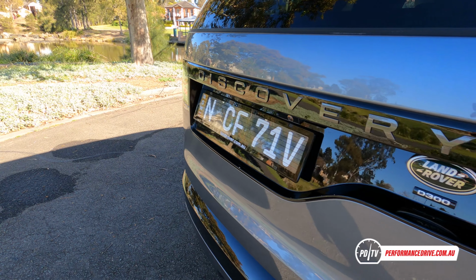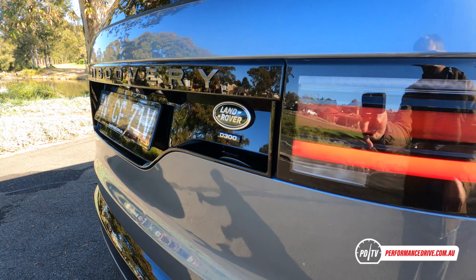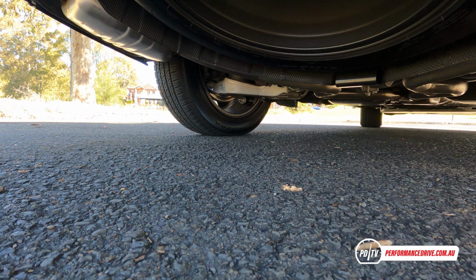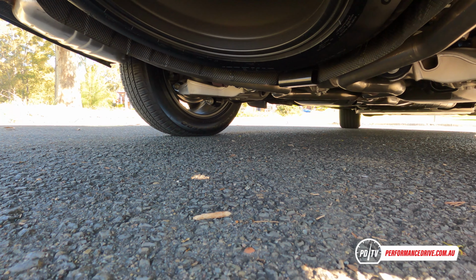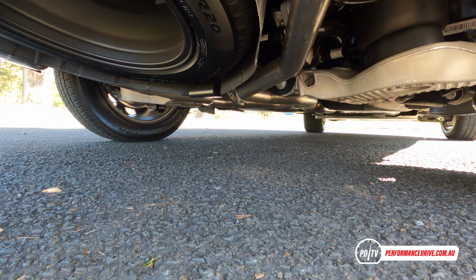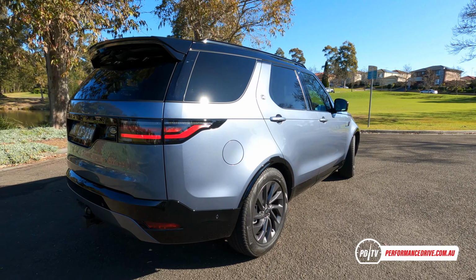The front end is rounded and classy, like a Range Rover, and the back end is utilitarian and, yeah, a bit awkward if we're honest. The rear guard panels look far too large, and the off-center number plate is a bit weird. Aside from that though, the latest model carries a sense of presence and importance.